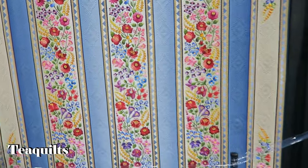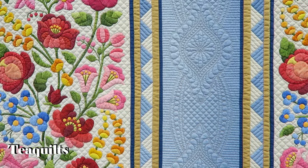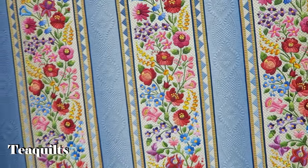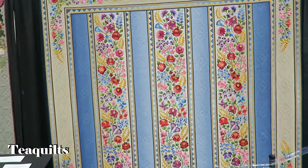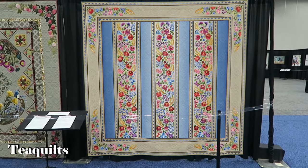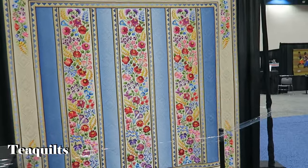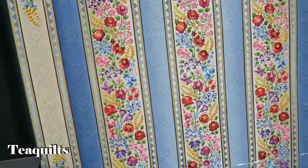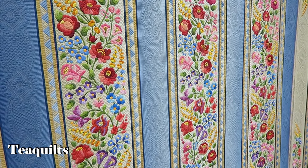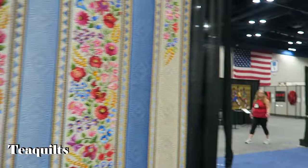This is beautiful quilting. Oh my God, this whole quilt's beautiful. Look at that. Gonna back up so you all can see this whole row by row quilt with a border frame. Just gorgeous. That quilt's by, I'm gonna tell you, Mariah Waters out of Melbourne, Victoria, Australia. Beautiful work.